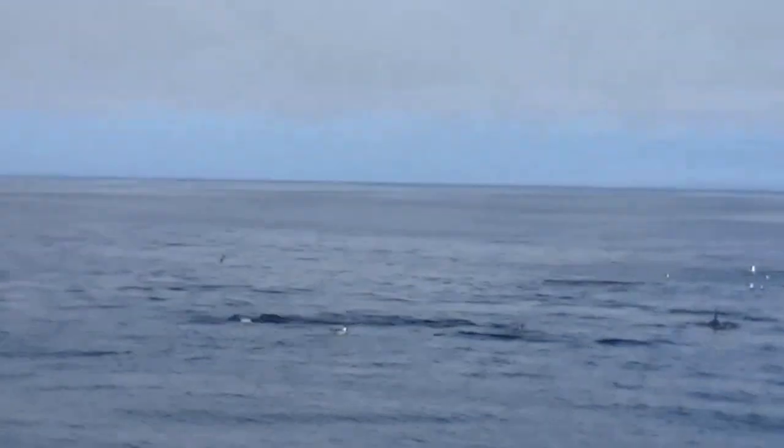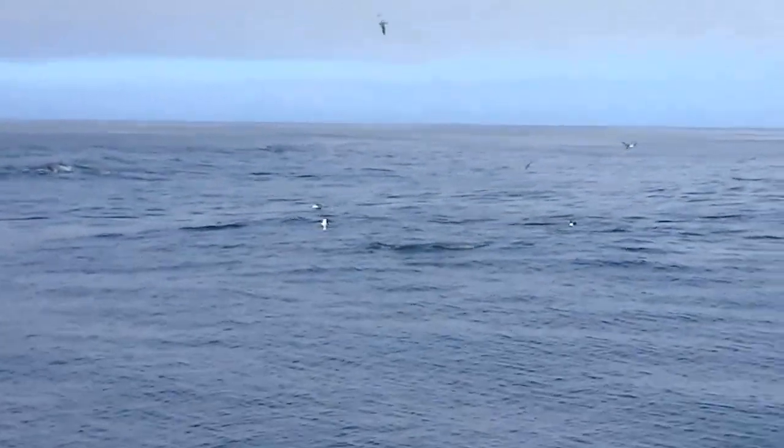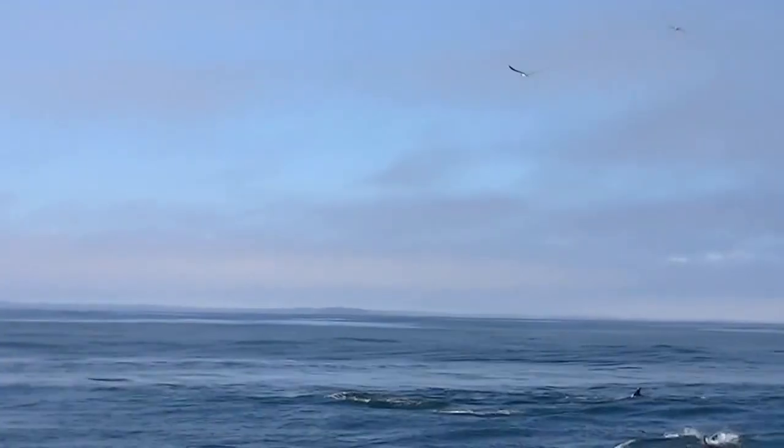Got some tail slaps going on out here at 10. You can hear that tail slap. Playing back behind the wake here. This is one of the most playful pods of dolphins we've come across so far this season. That one got some air.